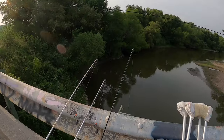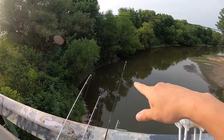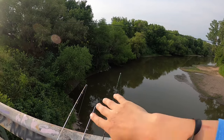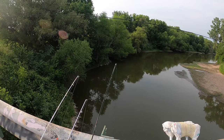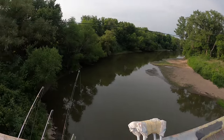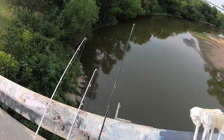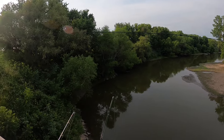Going to be throwing some right along this bank right here. When the water levels get real high, it carves this side out right here and it makes it real deep. That's probably 5 or 6 foot deep. And for this river, that's pretty deep. So we're gonna see if there's any flatheads sitting off these rocks right here. I don't think I'll be able to cast over there because there's a telephone wire there.